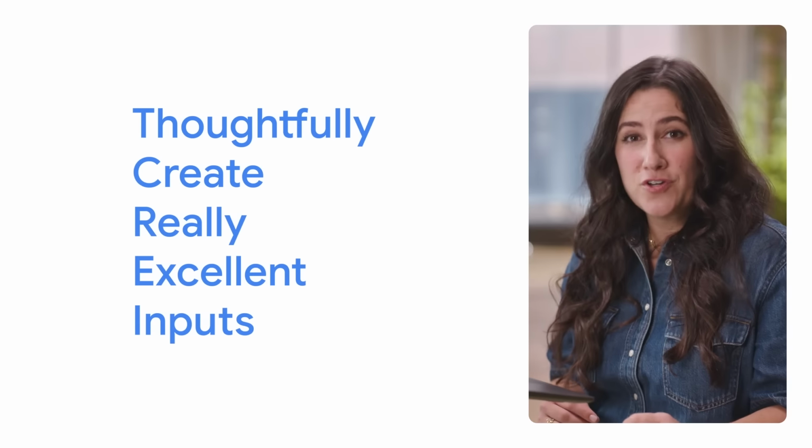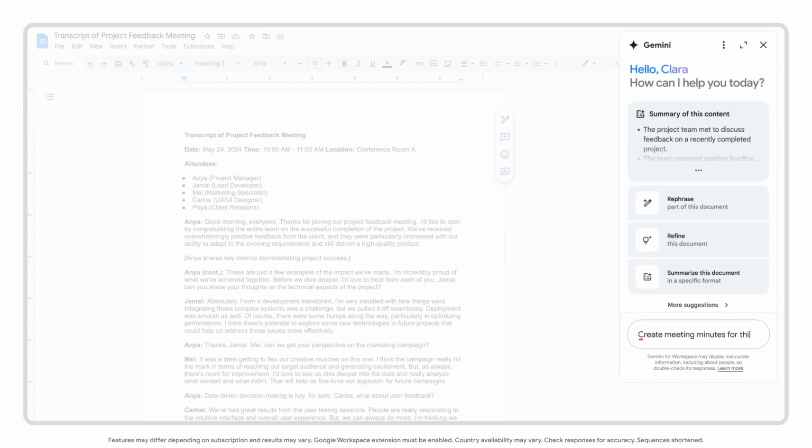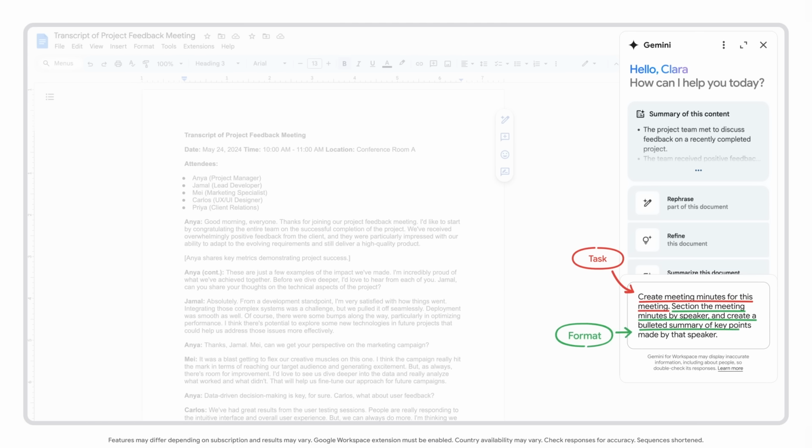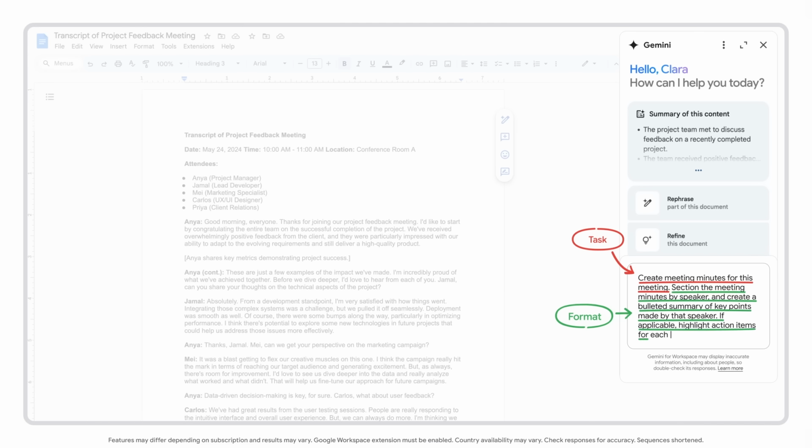Now, let's prompt Gemini, making sure to ask for exactly what you need using our prompt framework. Thoughtfully create really excellent inputs. First, we'll add the task, create meeting minutes for this meeting. Then, specify the format. Section the meeting minutes by speaker and create a bulleted summary of key points made by that speaker. If applicable, highlight action items for each speaker.